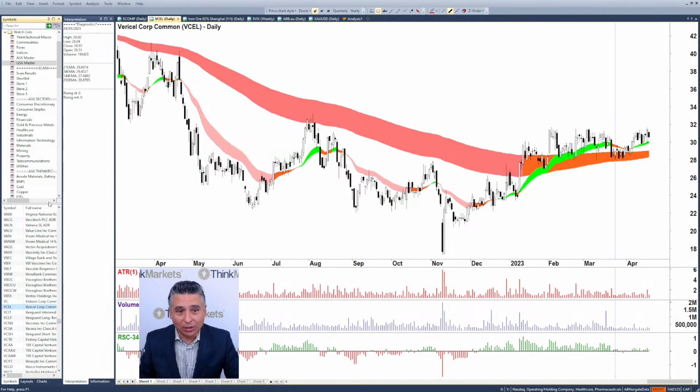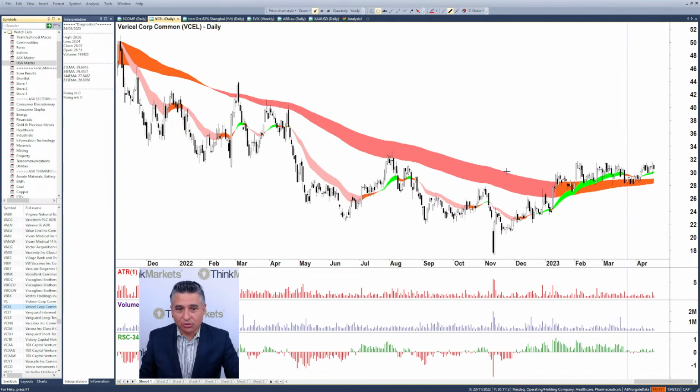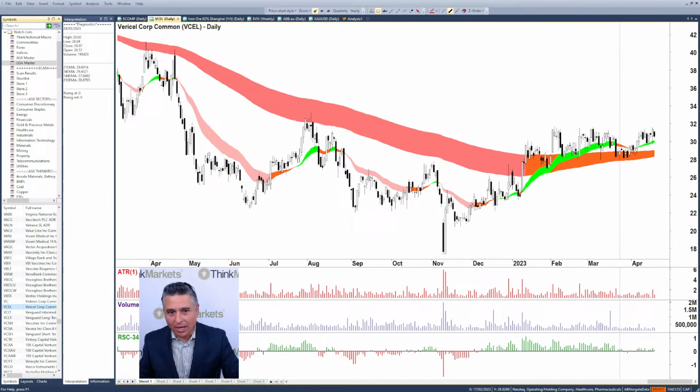VCEL. Pretty close again as well. A little bit like Pinterest, but I think better than Pinterest. I mean, if Pinterest was a 5.5 out of 10, I think we're warming here. I think we're probably about a 6, maybe a 6.5 out of 10. It's not that far away. You can see more white candles in the mix here. I think that's impressive. Price action is flat. I can see a reason why the price action is flat.